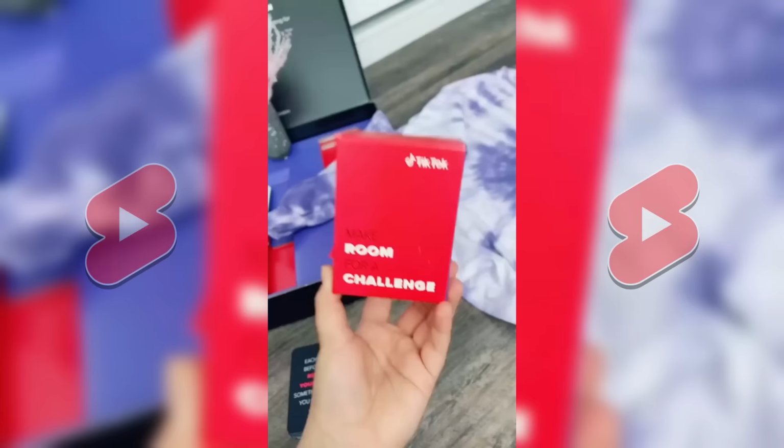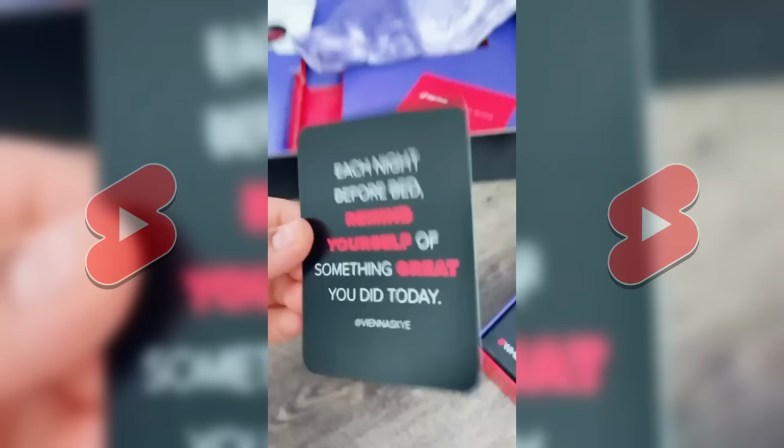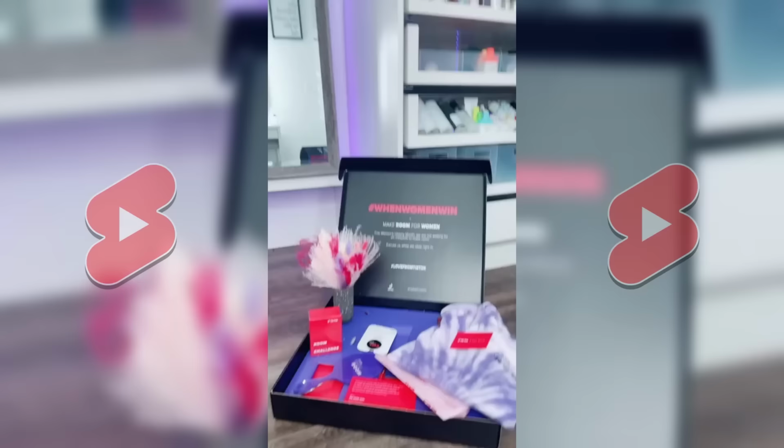So you pull a card and follow what it says, and this really means a lot to me. Like, look at the kind of cards that they have. Each night before bed, remind yourself of something great you did today. Like, this is so nice, and there's so many more of those. Again, thank you, TikTok, and to everyone who put this kit together.